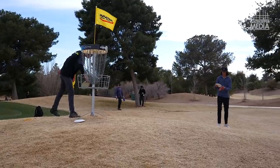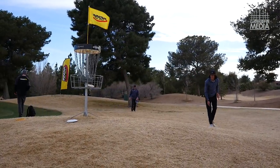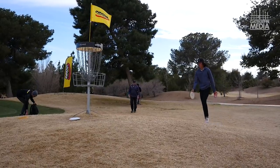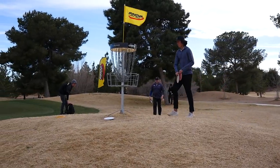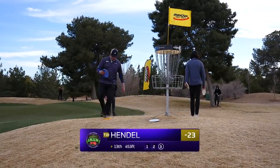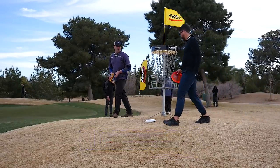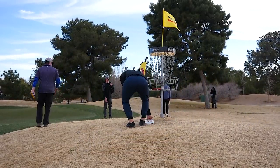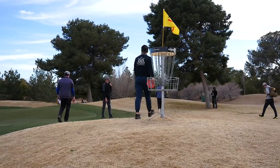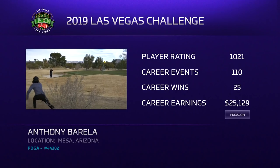Good three there from Alex. AB had potential for the two. As long as you're not going over, I think. It's a win. Yeah, you never know. I mean, he could have airballed that, could have rolled over onto the green. Into hazard, yeah. Anything could have happened. So far, he's just been missing.